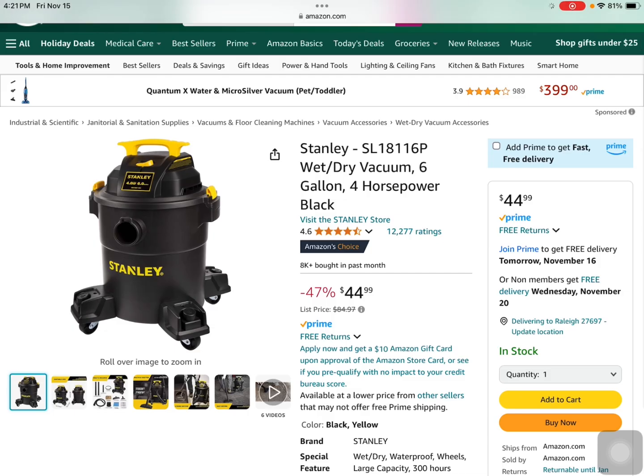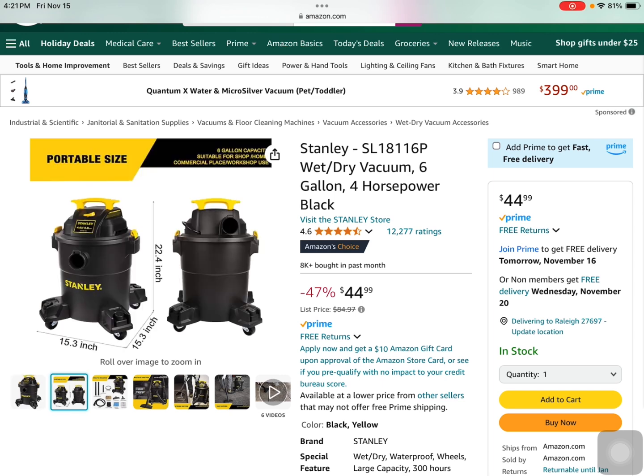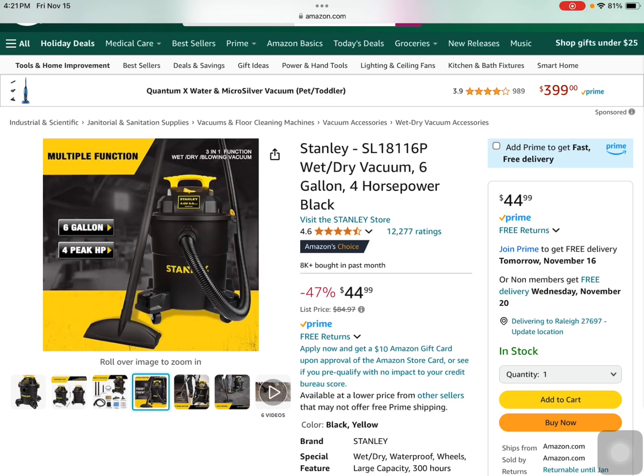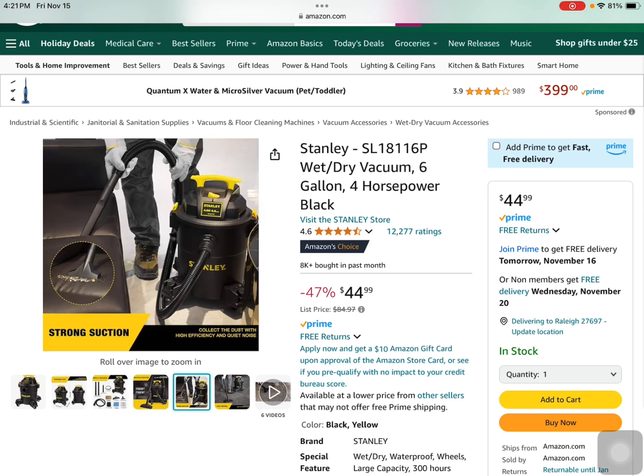Now this is an Amazon deal. It's a Stanley wet dry vac, a 6-gallon, 4 horsepower, black and yellow one. It's $44. It was 84, so you're saving 47%. This has pretty good ratings, 4.6 with over 12,000 ratings. If it's got that many ratings, it's probably triple that amount in sales.